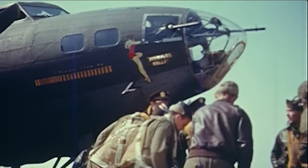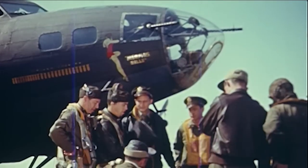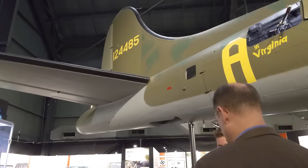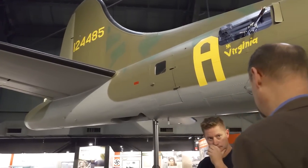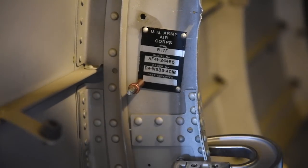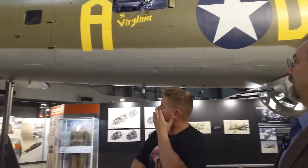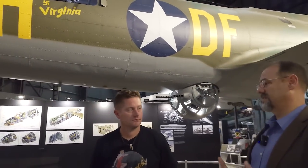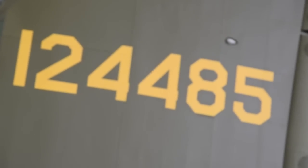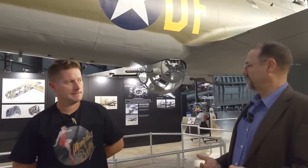So 1941. 1941. So the way they translated the serial number, because the Army Air Force's serial number of the Belle is 41-24485, they would typically drop the 4 because at the time everyone knew it was 1940-something, because there weren't airplanes from 1931 flying in World War II. It's not like today where we have airplanes flying for 20, 30, 40 years. So they just dropped that first number. Okay.